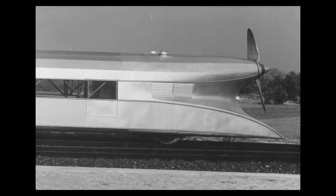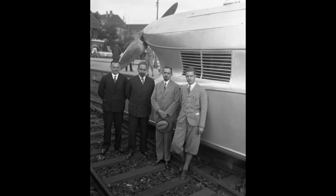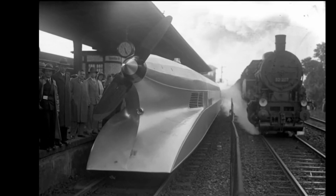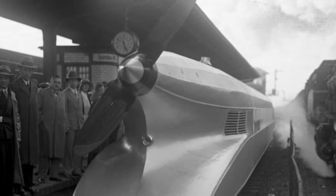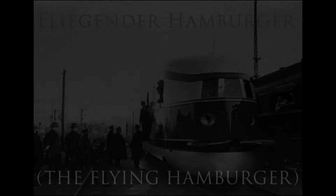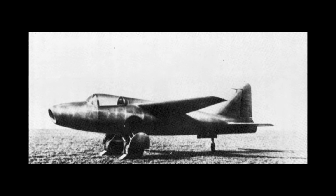Having a sleek design, being relatively comfortable, and reaching a top speed of 140 miles per hour, the Schienenzeppelin came relatively close to commercial implementation. However, due to its inability to reverse or maintain speed on even moderate grades and some safety concerns such as a large, unguarded propeller spinning near passenger platforms, the German National Railway chose to develop their own high-speed train, the Flying Hamburger.